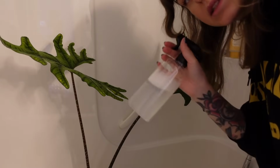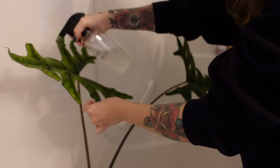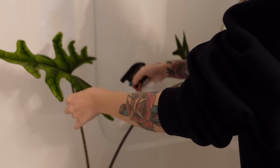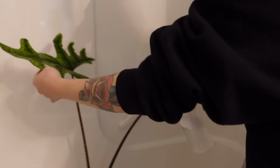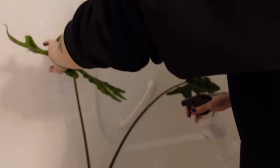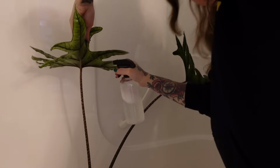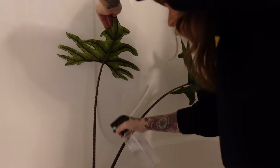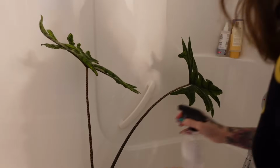Okay, I'm gonna finish off my chores today by spraying down Miss Jacqueline, and then I'll just let her dry in here again before I put her back in her spot. Now, like I said, I've never used this bios for spider mites, so kind of experimental. I'm sure it's gonna do something, but yeah, we'll see.